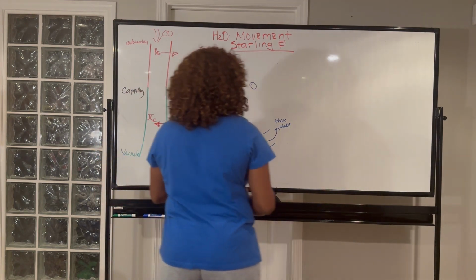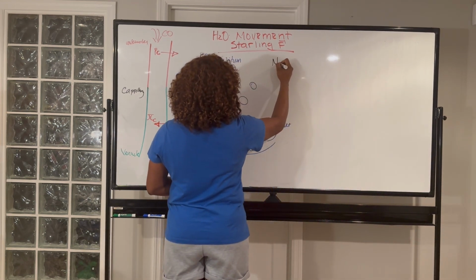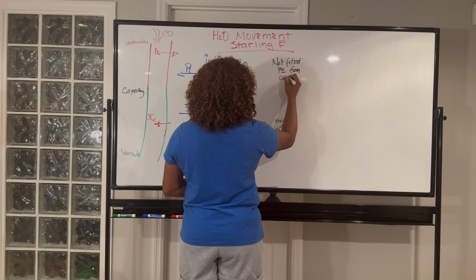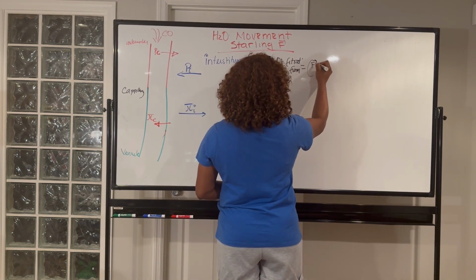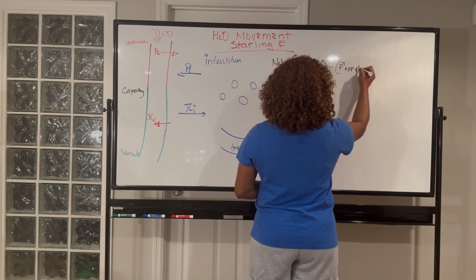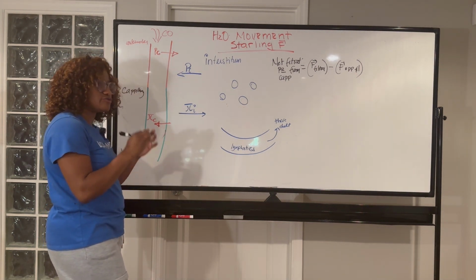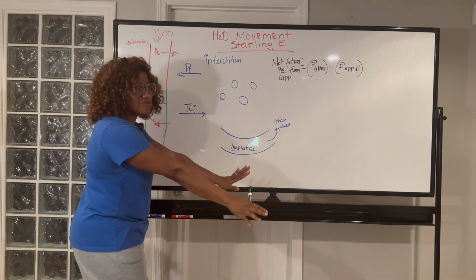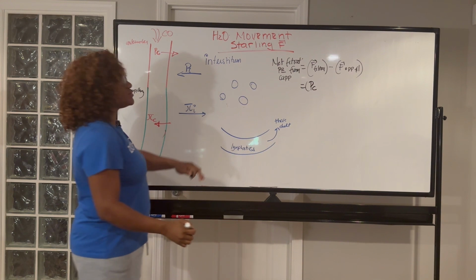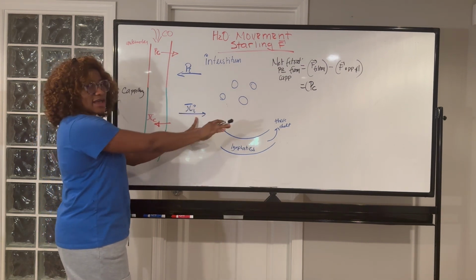Now, according to the Starling forces, our net filtration pressure from the capillary is going to be the forces that promote filtration minus the forces that oppose filtration. So if we look at the forces that promote filtration from the capillary, moving the fluid out of the capillary, it is going to be our hydrostatic pressure inside the capillary, which pushes the fluid out of the capillary, and our interstitium oncotic pressure that helps move the fluid out of the capillary.